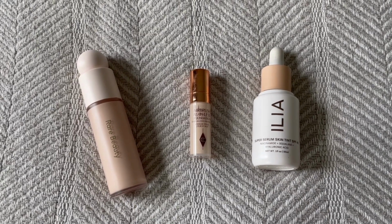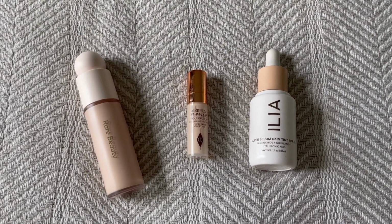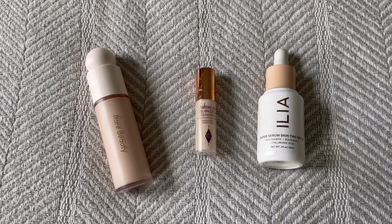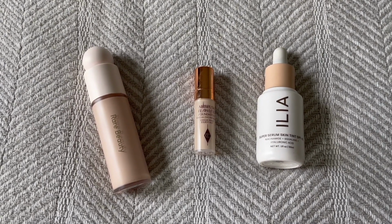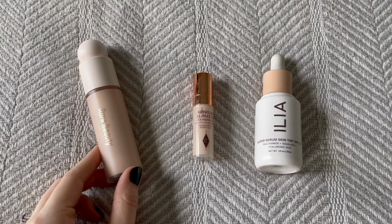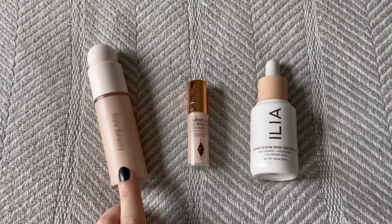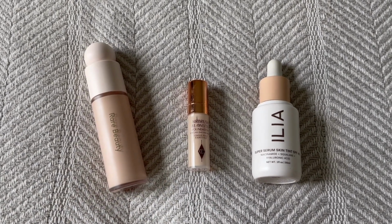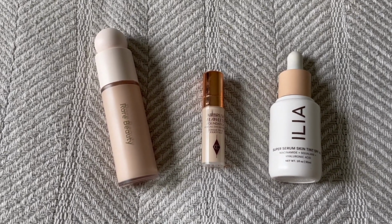All right, on to foundation. Last quarter I had 3, and this quarter I have 3. However, there is a new one. I had the Milani Screen Queen, and if you've been watching my 21 and 21, you will know that I finished that up. So I purchased the Rare Beauty in its place, another medium coverage one that I wanted to give a shot. I'd heard really good things about it, and I love it. Having used it for only a month now, I can solidly say I love it.